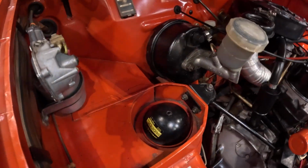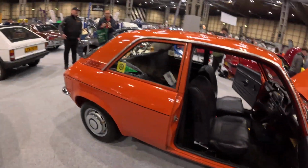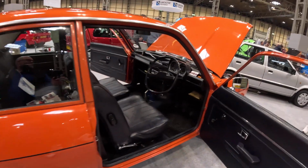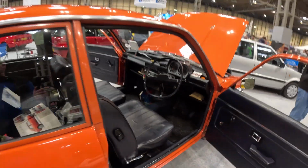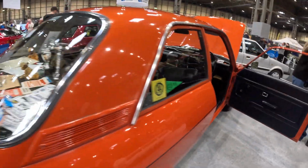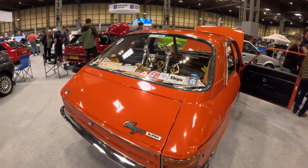You've got the Hydragas domes there. Yeah, seriously well turned out car. And there's our lovely Quartic steering wheel. Hopefully that's very visible to you, even though we're going inside. But yeah, obviously a previously award-winning car.